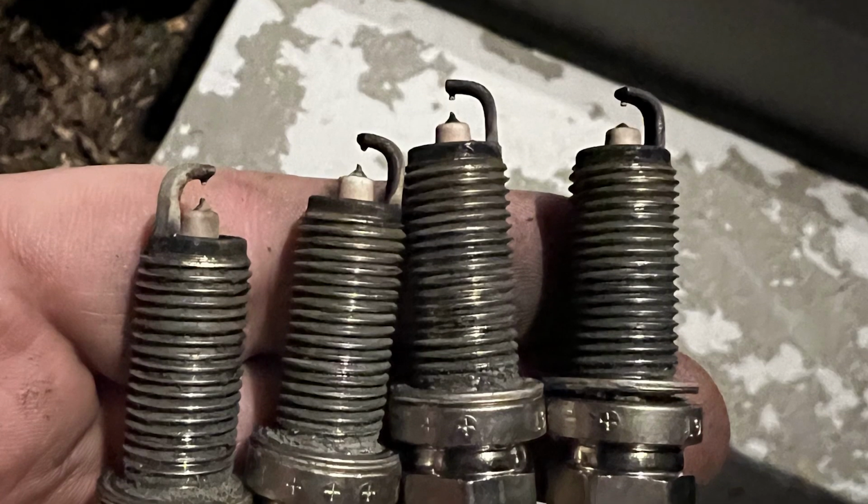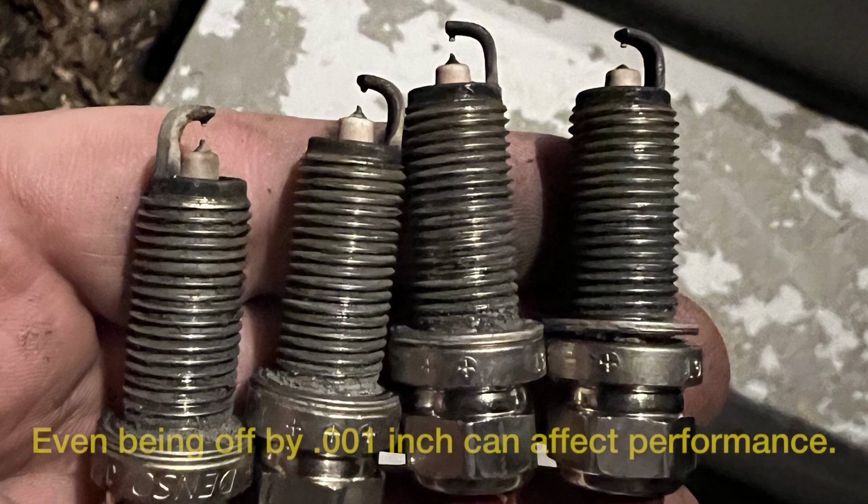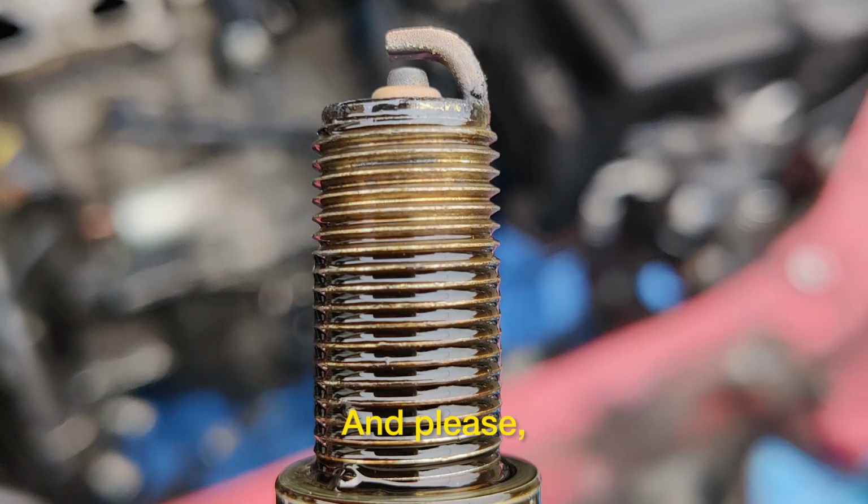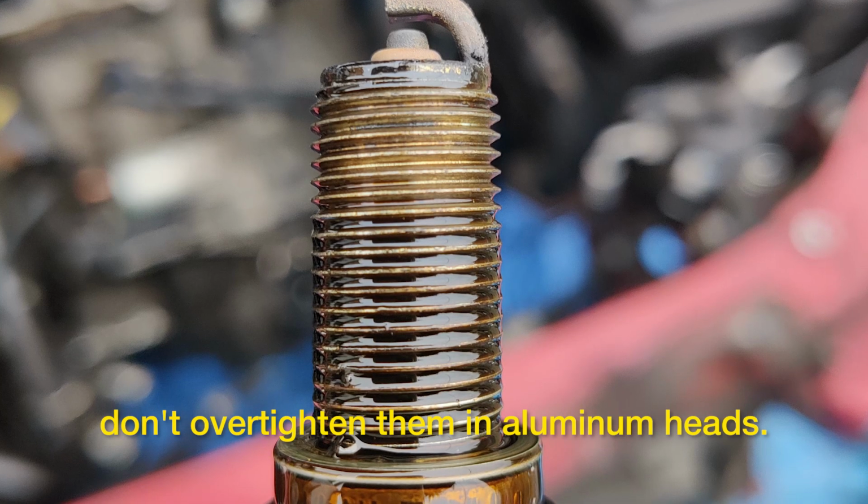When you gap those spark plugs, be precise. Even being off by 0.001 inch can affect performance. And please don't over-tighten them in aluminum heads.